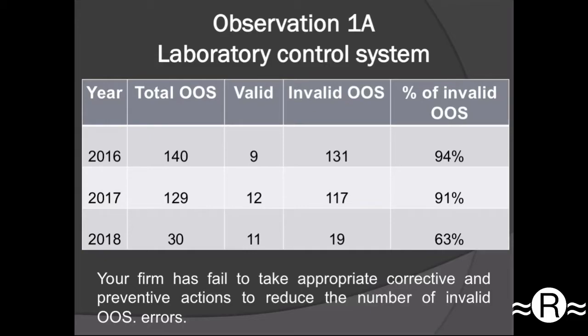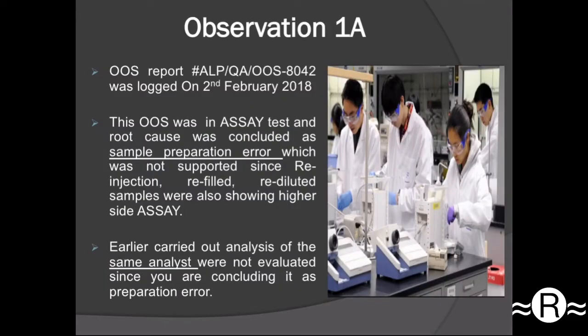So finally what he concluded in the observation is that your firm has failed to take appropriate corrective and preventive actions to reduce the number of invalid OOS. So this was the first observation. Under this observation, the auditor reviewed so many out of specification reports. Like he reviewed this OOS number 8042. This OOS was logged on 2nd of Feb 2018 and it was in the assay test, and the root cause for this was concluded as a sample preparation error by the analyst.